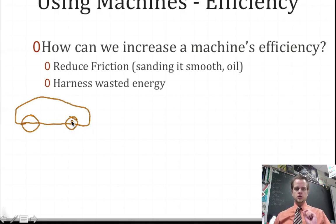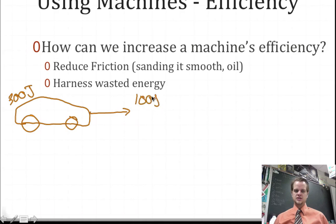So the car's at rest, and then you start to get it moving. You use energy to get it moving. Let's say you use about 300 joules of gasoline. I'm just making numbers up just to demonstrate. And then once you have it moving, the car will have 100 joules, let's say, of what we call kinetic energy. 100 joules of energy in motion. So it has 100 joules.